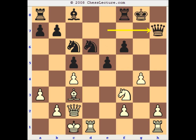In fact, black may well be better here, because it's black who now has the better pawn structure. So this d-file that white has some control over is actually rather illusory. Here white makes a really nice move.